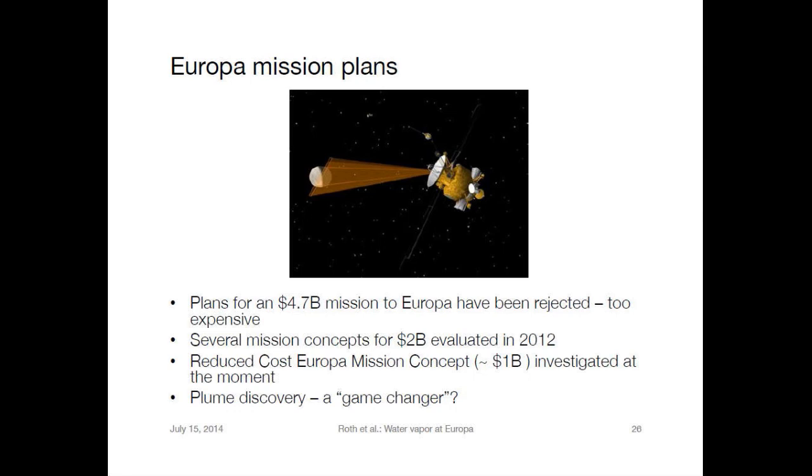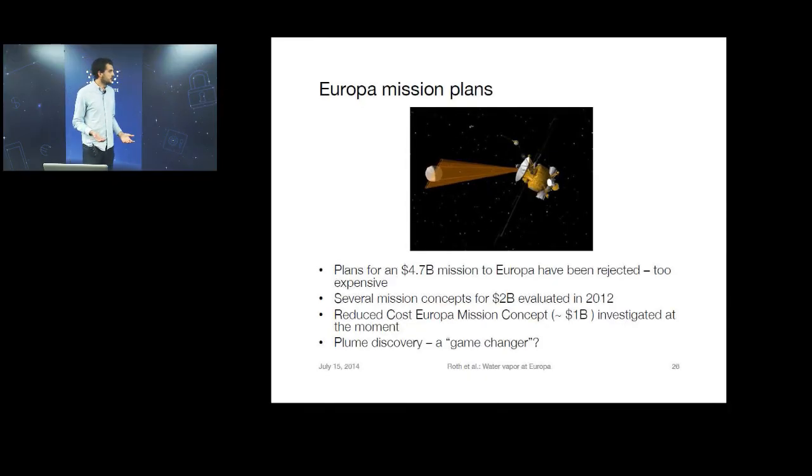The reason why an orbiter is hard to achieve is the harsh radiation environment at Europa. If you stay with Europa all the time, the radiation environment is really harsh all the time, whereas a Jupiter orbiter with just flybys at Europa can fly out and come back all the time. And the plume discovery, I often heard the word game changer, and I'm not sure in the end if it really changes any game. What happened this year was that NASA said, well, $2 billion, we might not be able to provide this $2 billion, so they put out a request for information for an even reduced cost mission to Europa within $1 billion, but there are no results out yet.